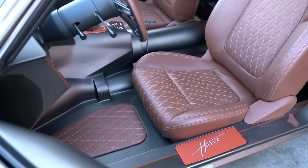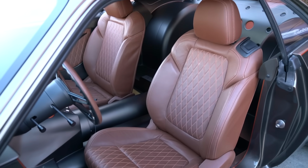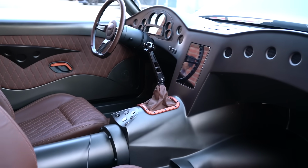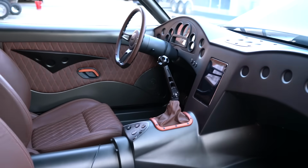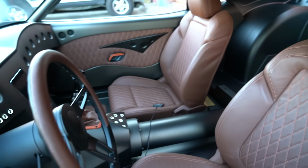By the way, these guys even do their own interiors in-house, which I'm trying to think of any builders that I know that do that. Typically it's outsourced to someone like Gabe's. These guys do 100% of their interiors in-house, which is mind-boggling. To think that they do everything in-house other than the build of the motor, it's not something that you see a lot.